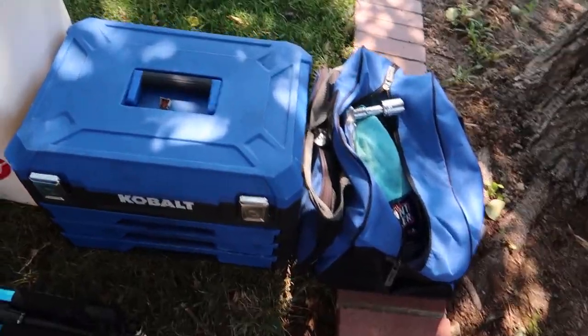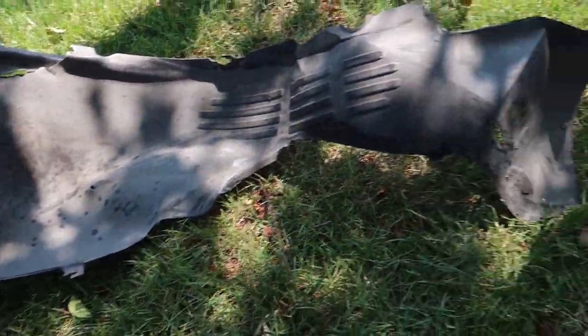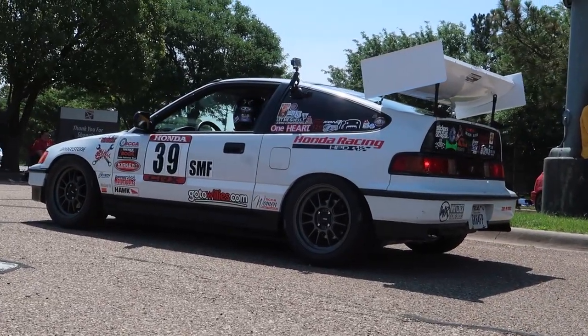This is my little setup, all the stuff that I bring to autocross. So there's my fender liner. Rest in pieces. Good times. The CRX I was talking about. Thing's dope.